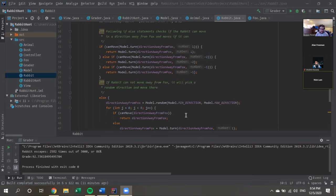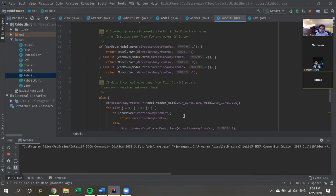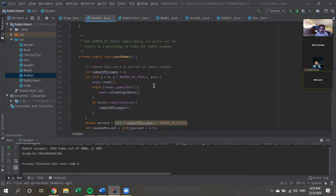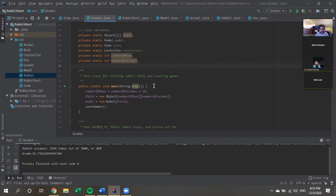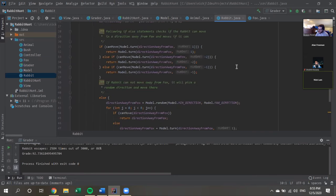Yeah, but it changes. Well, guess not. Well, what we can do is go to greater. And you've already upped it to 3,000 trials, so that's going to be pretty constant. All right, so that will be a 93, so plus 20, so 113. Nicholas Lamb.